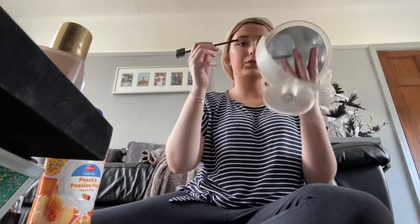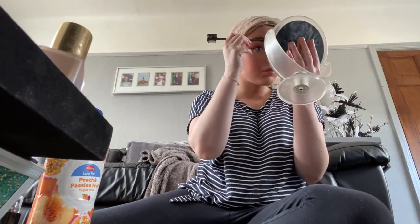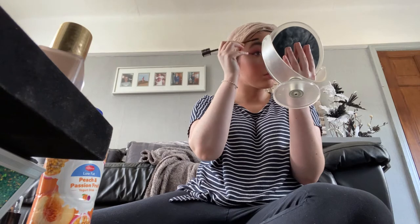I wonder if I can use chip for my eyebrows. I wonder if I could. So let me just do my eyebrows. So you've got one on the top left, one on the top right, and then one down the bottom.